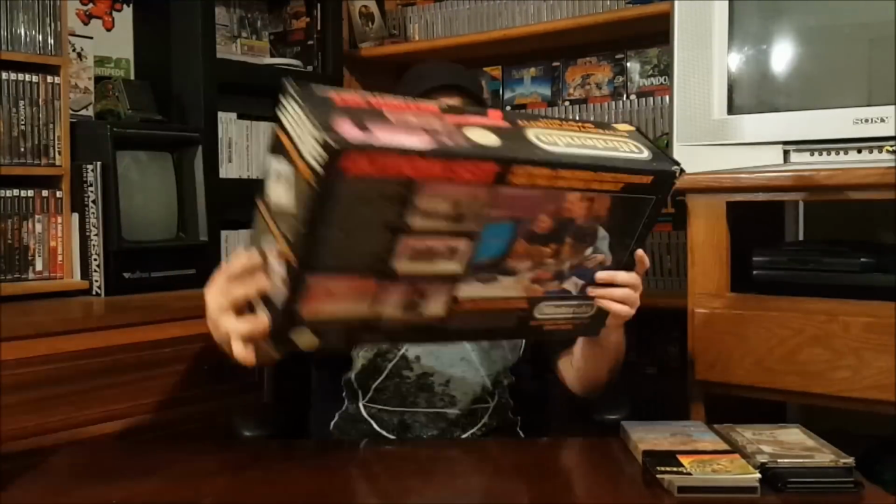It's even got advertisements for the controllers on one side, and it's got advertisements for games on the other. Pretty freaking neat. I'm pretty stoked about that. So, yeah, thank you very much, Josh. Hopefully you're enjoying your N64 box, Mario 64 box.